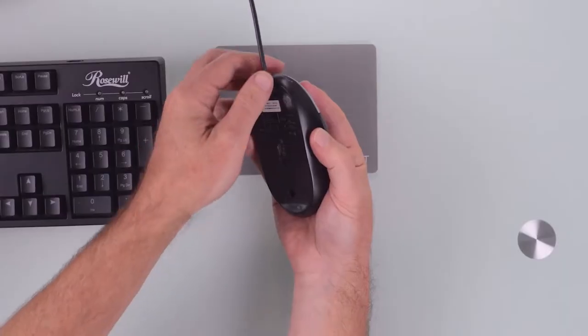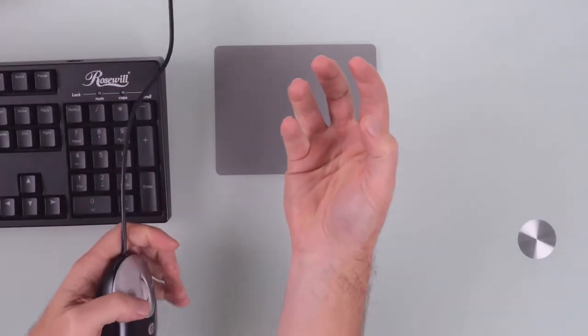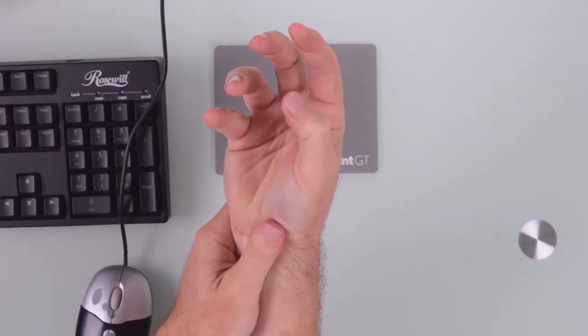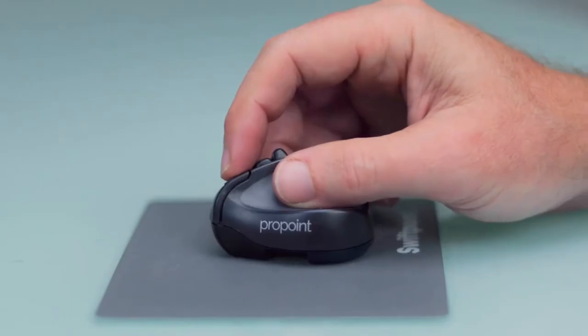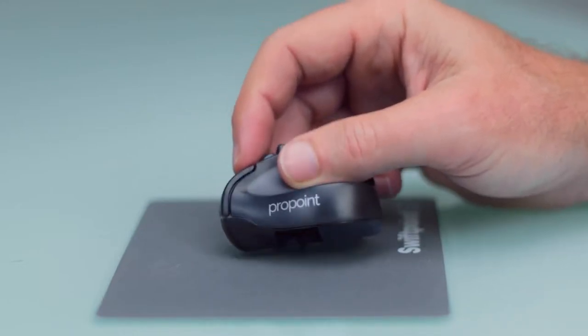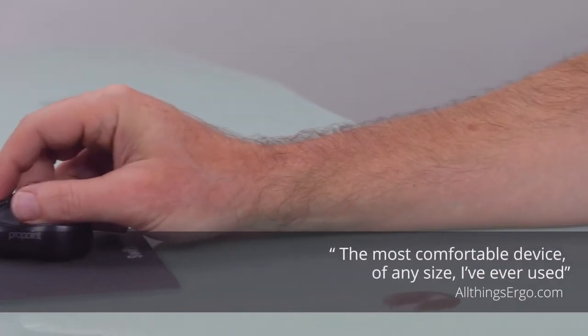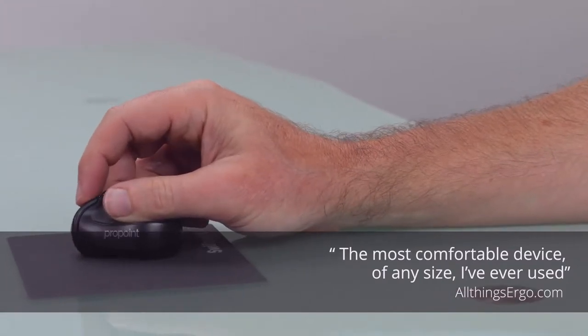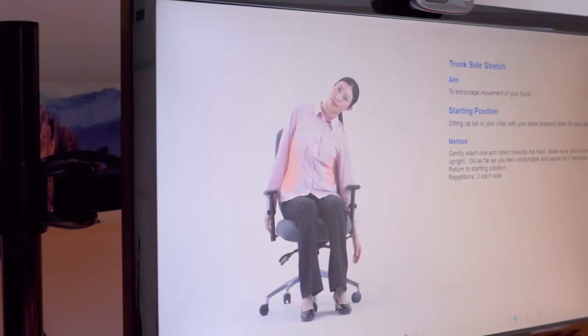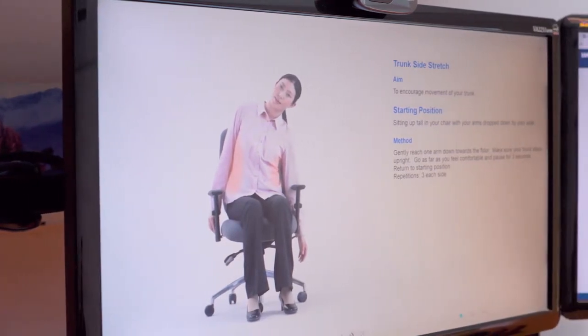Conventional mice use a claw grip that orientates your hand and wrist in an unnatural position that over time causes pain associated with carpal tunnel and tendonitis. ProPoint's innovative pen grip design aligns your hand and wrist in a more neutral position, providing comfort and precision at your fingertips. Your health is first and foremost, so we also include award-winning ergonomic software that is used by millions of people worldwide.